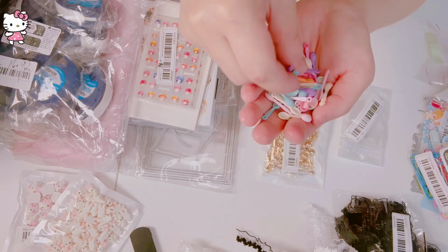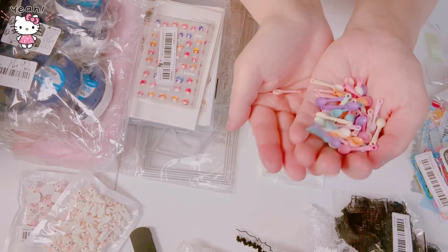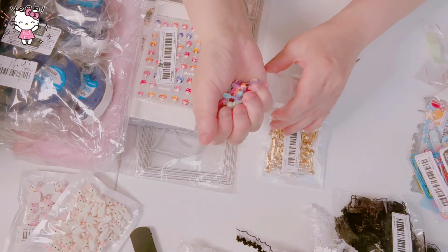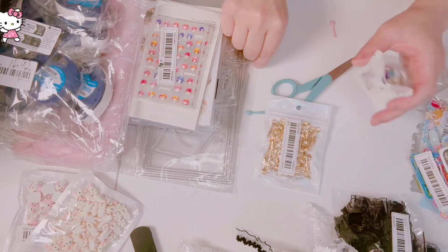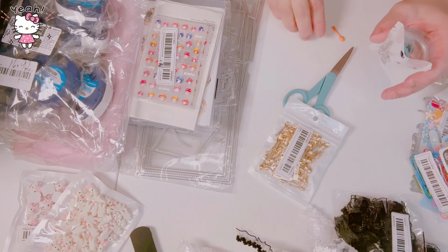But yeah, you can make these on a tassel, you can put these on charms, etc. But I thought that was so cute. I've never seen spoon charms before, but they're absolutely adorable. And then I got just the gold one.